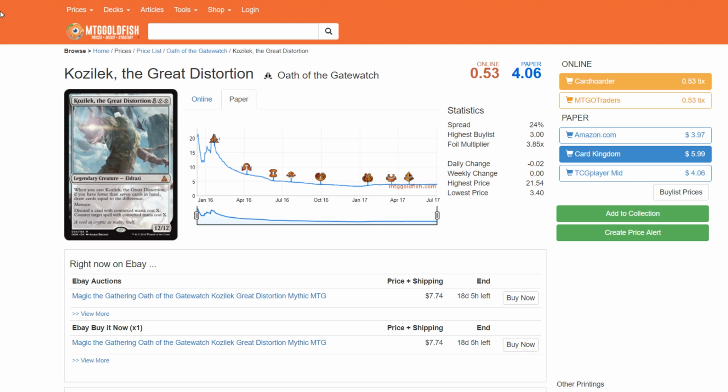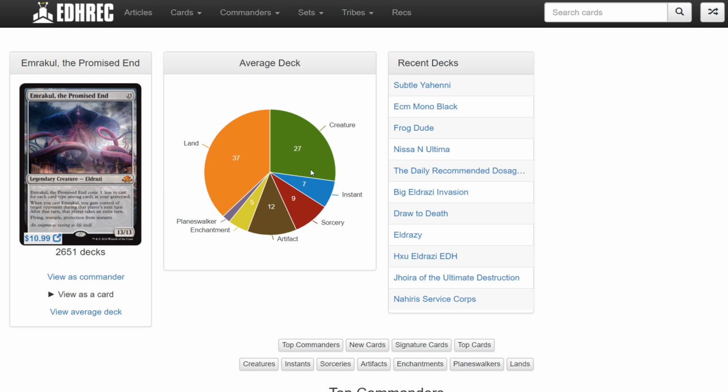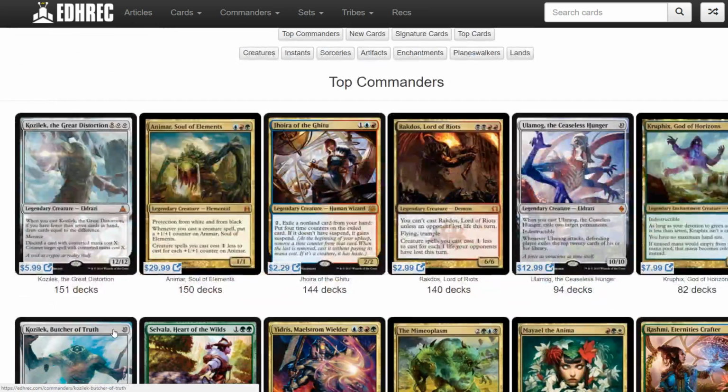So let's take a look at some of the other Titans. Emrakul, the Promised End, I also like a lot, because you can see it is used in 2,651 decks, and I think this is actually going to be more popular over time than Kozilek, but its price point is a little bit more. And it's also out of Eldritch Moon. I'm trying to figure out which is better, Oath of the Gatewatch or Eldritch Moon, as far as supply out there. If anyone has the numbers on that or can give me some evidence on which set was sold less. I know that Oath of the Gatewatch, though, is out of stock. And so when I'm really looking for a set to invest in particular cards, Oath of the Gatewatch does seem like the clear winner.